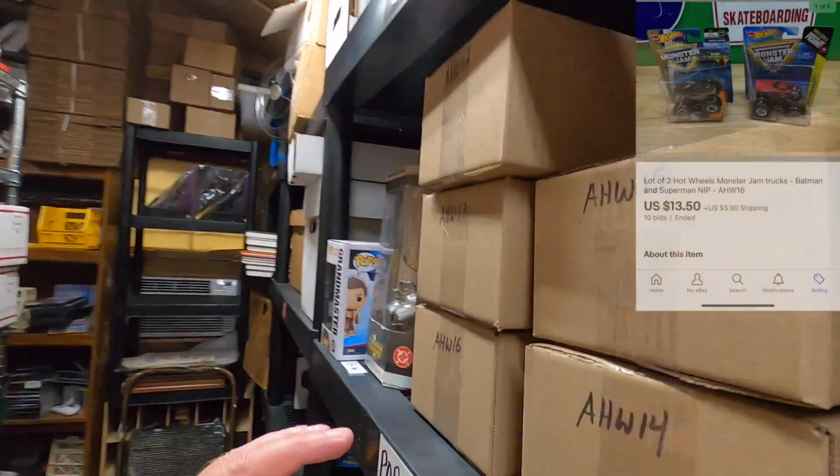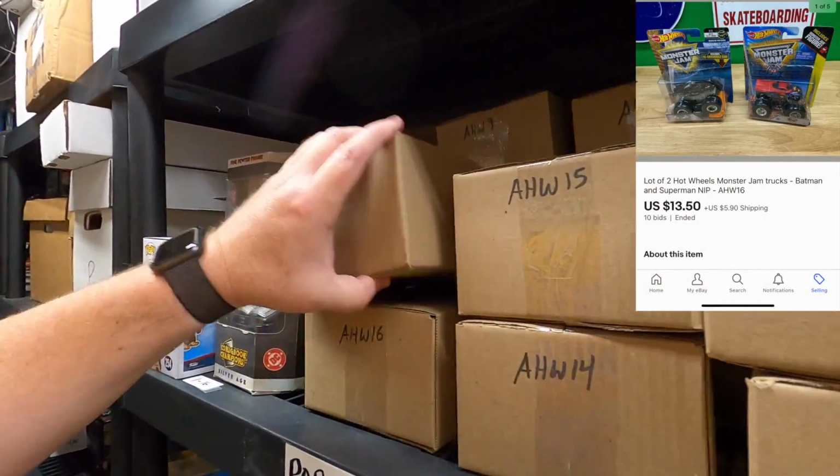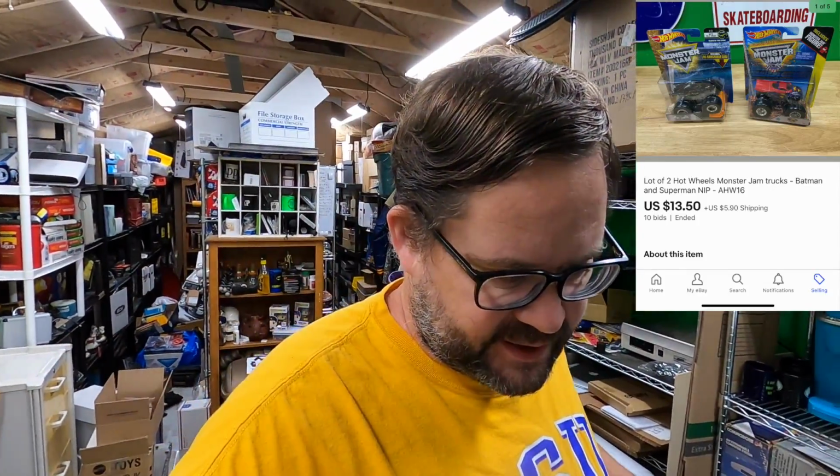All right, this will be a fast pull. AHW 16 is Batman and Superman Monster Jam trucks. In general, I don't find these Monster Jam trucks are doing that great, but these did okay. $13.50 plus shipping on top for those. And then Tylen bought 4 Fast and Furious die casts.